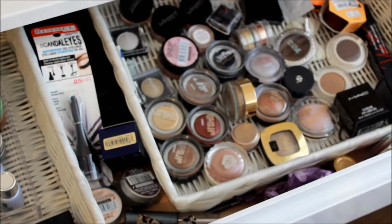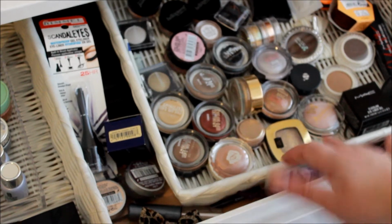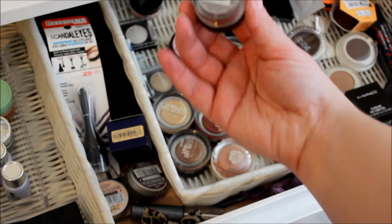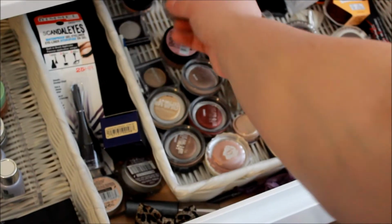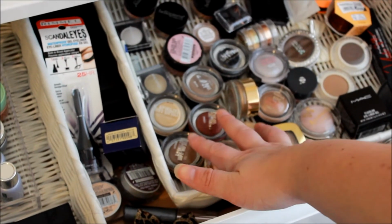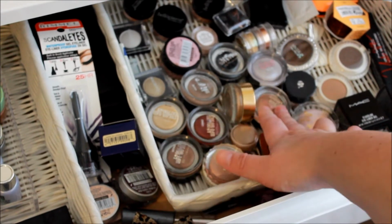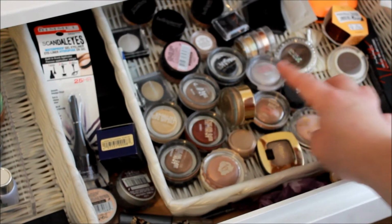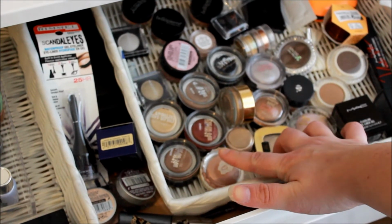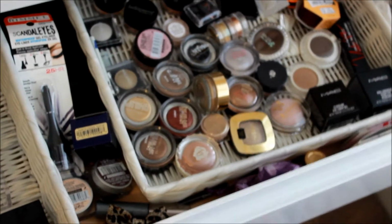And then in this bit here I just have all my cream shadows, single shadows, and little loose pigments. So I have some of the little Bella Pierre ones. I've got 3 of them in Birchboxes. I have loads of the Maybelline colour tattoos. I have some of the Bourjois. I have some Estee Lauder, little L'Oreal, Benefit, and then some MAC that I got for my birthday, which I don't want to open yet.